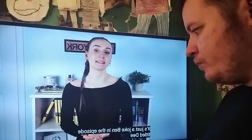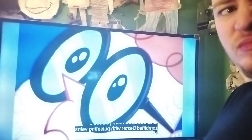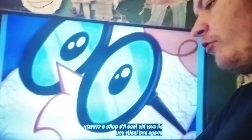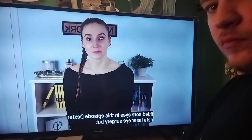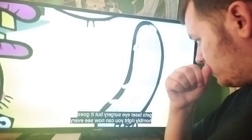Then in the episode titled Dee Dee's Room, you see a zombified Dexter with pulsating veins all over his face. Yeah, it's quite a pretty image. Dexter is a weird show, but I loved it. The episode titled Sore Eyes. In this episode, Dexter gets laser eye surgery, but it goes horribly right. He can now see every minute detail, like the bacteria and bugs that infest our food.